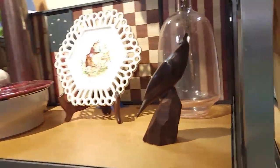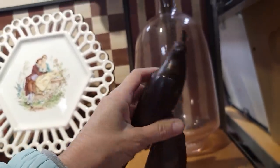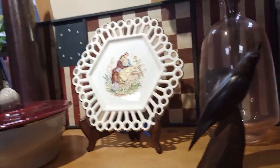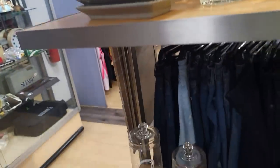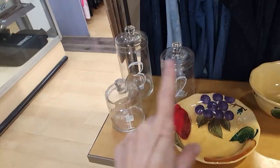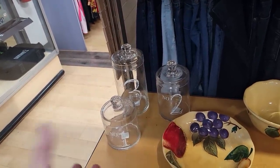Oh, there's another quail. His little, whatever you call that, little tuft that they have there. It's pretty damaged. Poor little guy. One, two, three. It's so simple, yet I love it. What would I put in it?